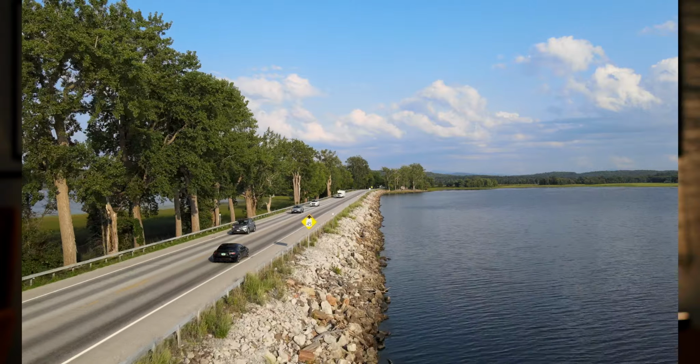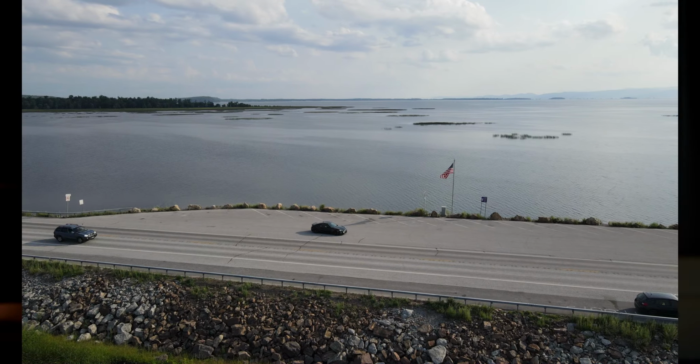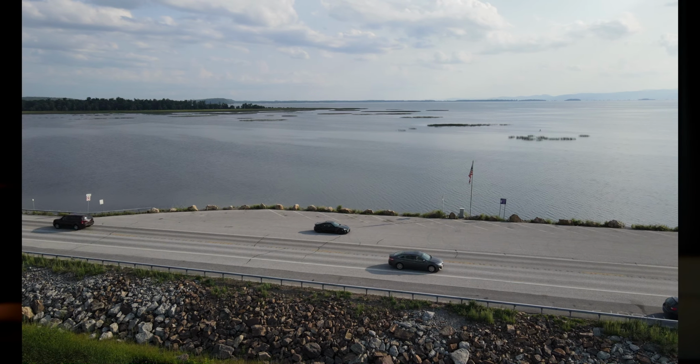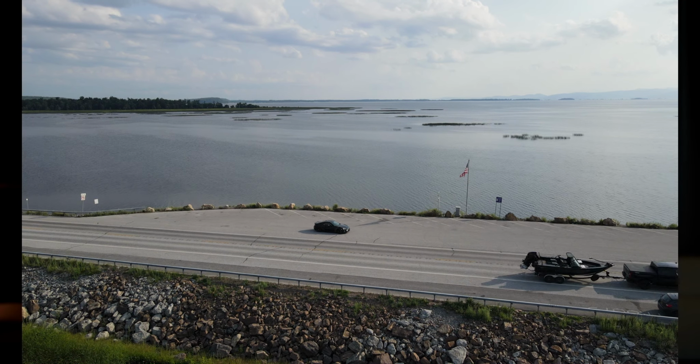I wanted to shoot it later in the day, so we weren't totally front lit by the sun, so we waited till about 5 o'clock, which also happens to be peak hour in Vermont, and there were a lot of cars coming to and from the islands. It took us quite a long while, maybe about an hour, to get the right shots where there wasn't bumper-to-bumper traffic and we could actually get up to speed.